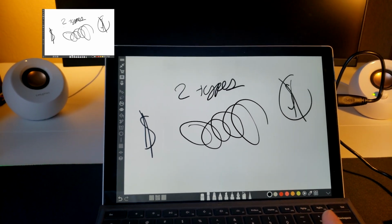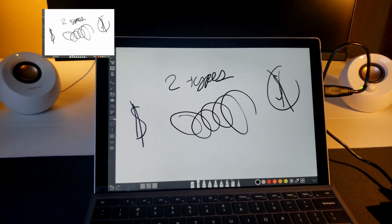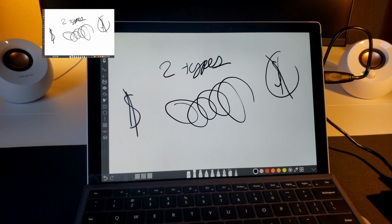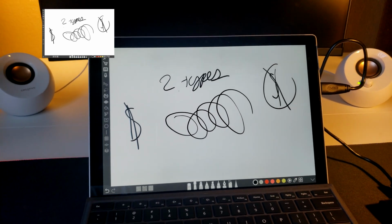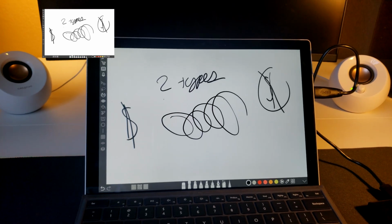For those of you who do like photo editing and sketching and drawing, this app is amazing. One of my friends uses this and she's an amazing content creator as far as sketching and painting and drawing go. So this is what she uses because she also has a Surface.